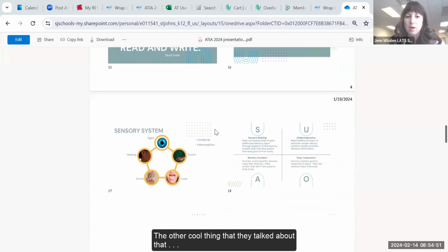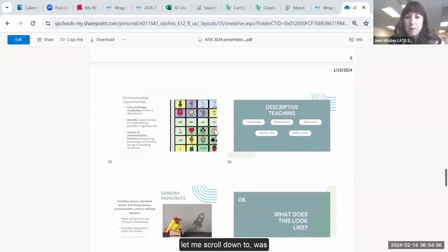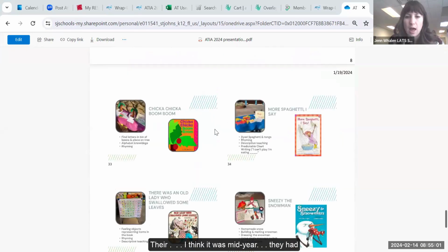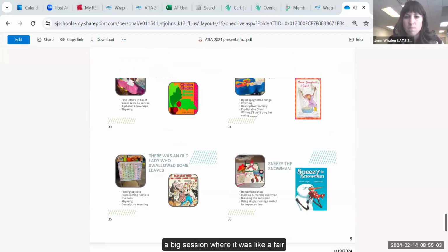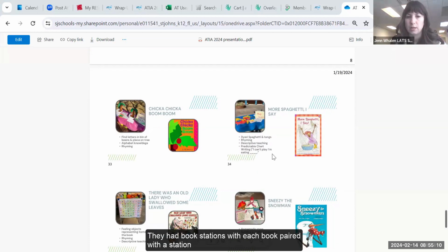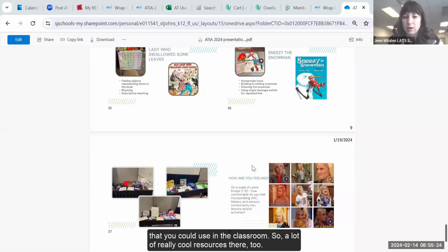The other cool thing that they talked about, which I'm going to scroll down to, was, I think at mid-year, they had a big session where it was like a fair almost. So they had these, you can kind of see them here, little stations with each book paired with a station with a sensory activity and the vocabulary that goes along with that. So each of these centers could actually be a lesson that you could use in the classroom. So a lot of really cool resources there too.